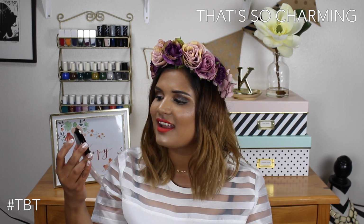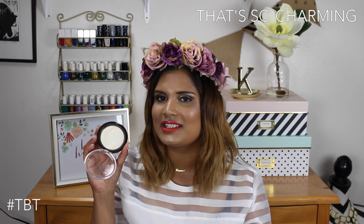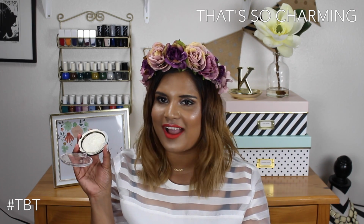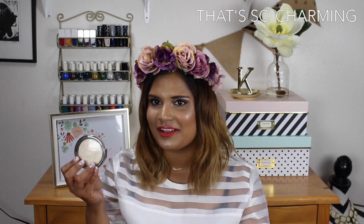It has a tint. It looks really pearly in the pan, but even I can wear this because it has a gold shift to it, which I think makes it an epic highlight. This was definitely one of the most loved highlights in my collection.